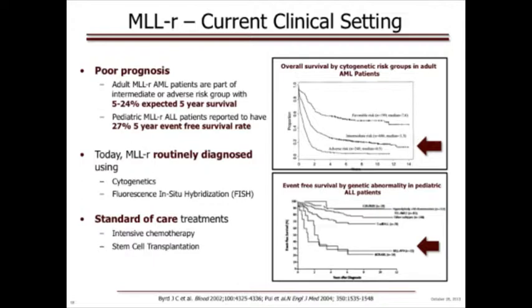These patients do get identified in the clinic currently. So the rearrangements are identified as part of normal cytogenetic workup and FISH for leukemia patients. One important point is there really is unmet need for these patients. The current standard of care involves intense chemotherapy and stem cell transplantations.